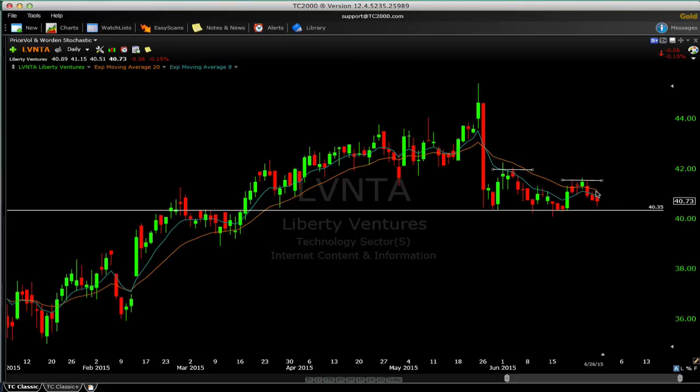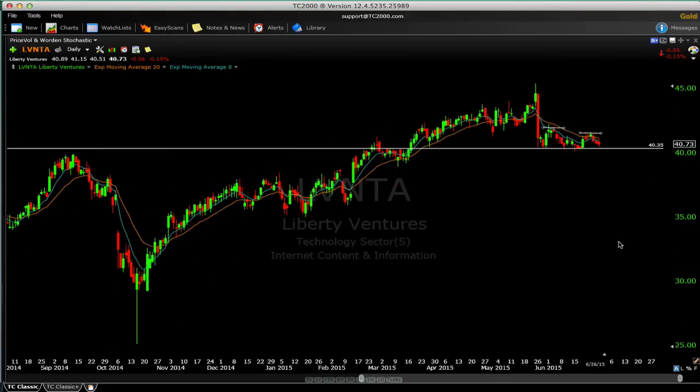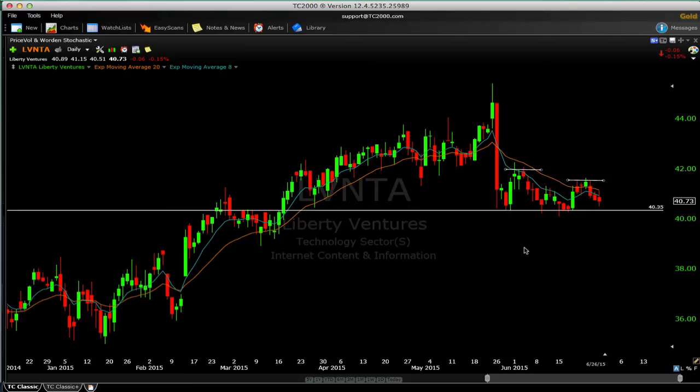Fast moving averages are still sloping down. You got a lower high, another lower high here. Let's see if it can break 40.35. I think this one could see more downside if we get that.